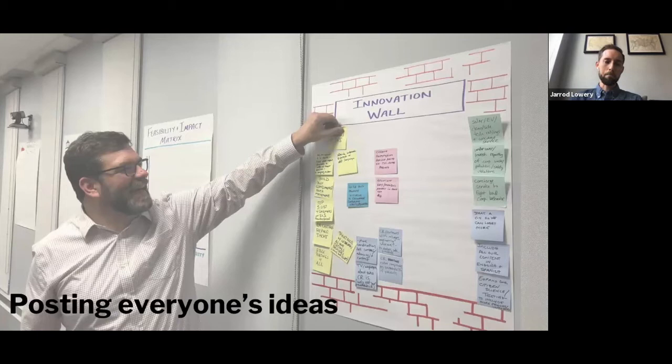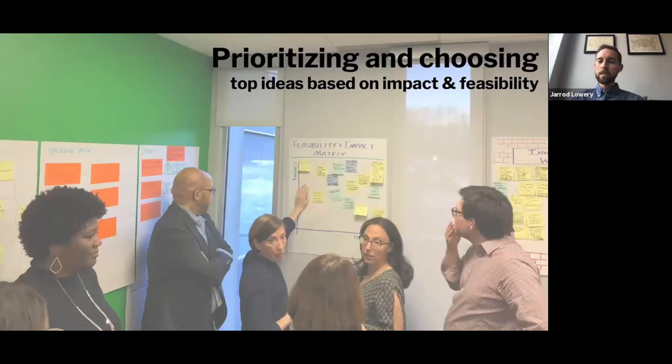And then in the third piece, that's where we get a little more rigorous. And we said, okay, let's plot these on an XY matrix. Let's talk about the feasibility of each idea and the potential impact. And so you see to the right there, part of an innovation wall where basically the draw pile was placed. And then the top ideas floated over to this left-hand canvas. And this is a hand-drawn one. It's such a simple tool that we never bother to print it up, right?